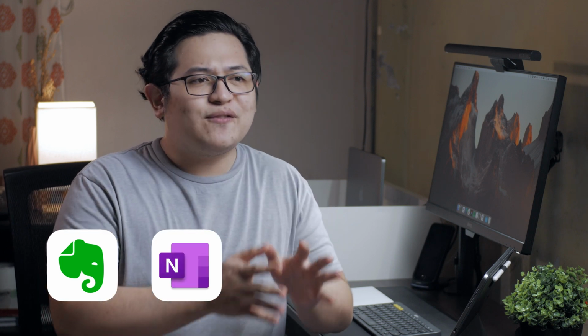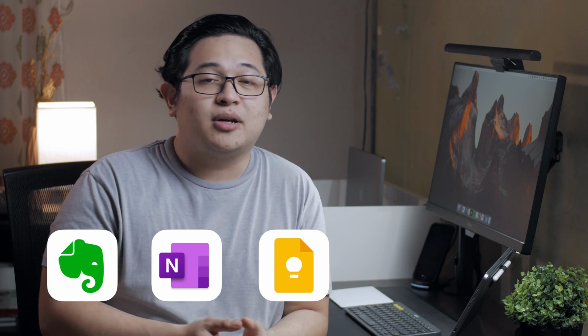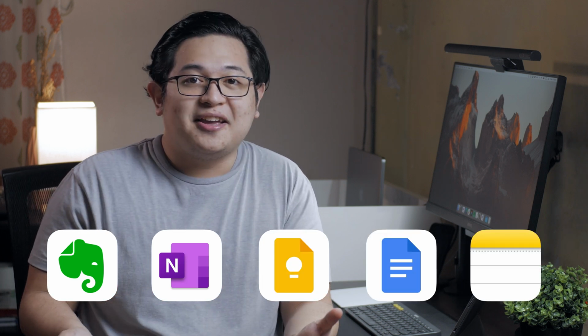We have the trusty veteran Evernote. We have Microsoft's very own OneNote. We also have apps that just work, like Google Keep, Google Docs, and Apple Notes. And now we have a new contender, the new kid on the block, craft.do.